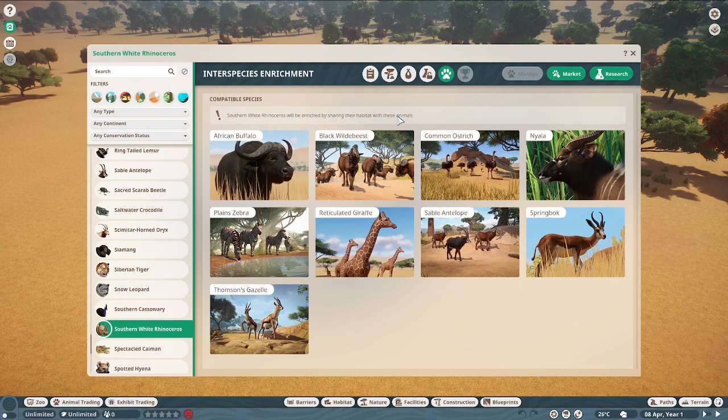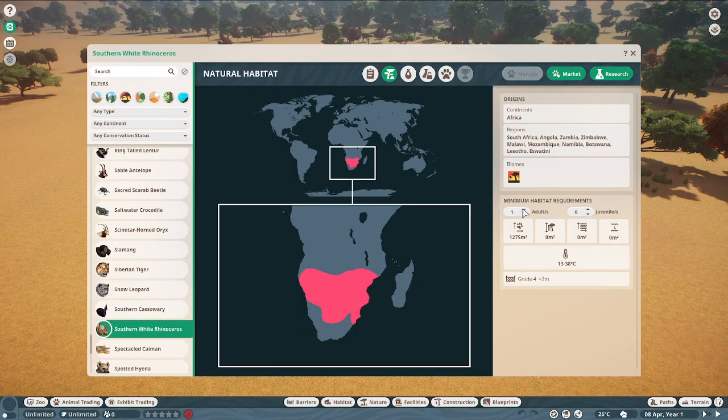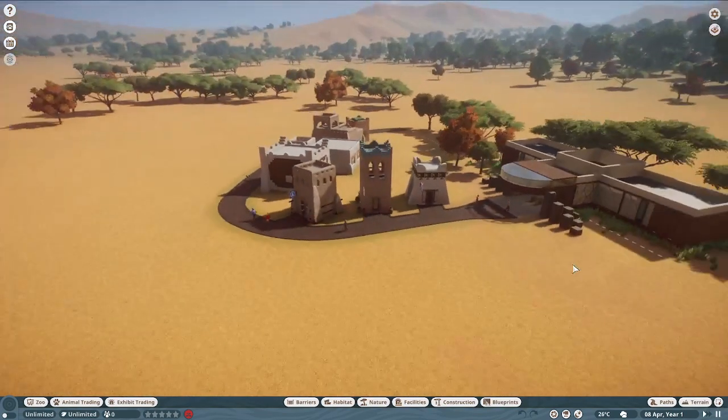So basically, where can they live with? They can live together with the African buffalo, a black wildebeest, a common ostrich, a nyala, springbok, sable antelope, reticulated giraffe, plains zebra, and a Thompson's gazelle. Anyways, let's go to natural habitat and let's select three adults. And let's see, so we need 2,325 square meters of land. Okay, here we go. Let's start the build, everyone.